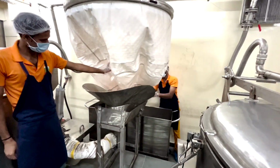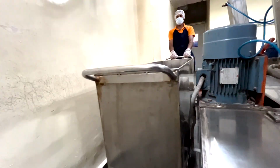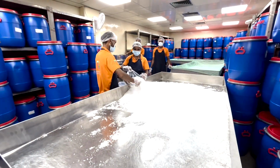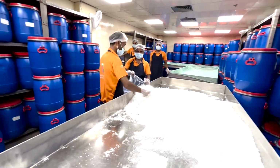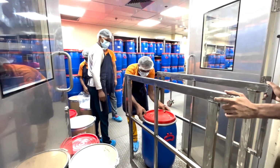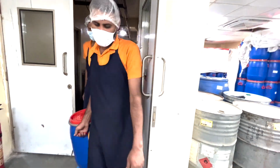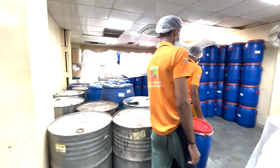Crystals are then collected into a tray and are sent to the packaging area where they go through a screening process and are packed into industry standard packing material. These packed materials are then sent down to the ground floor with the help of an elevator, where the finished material is stored in proper storage conditions.